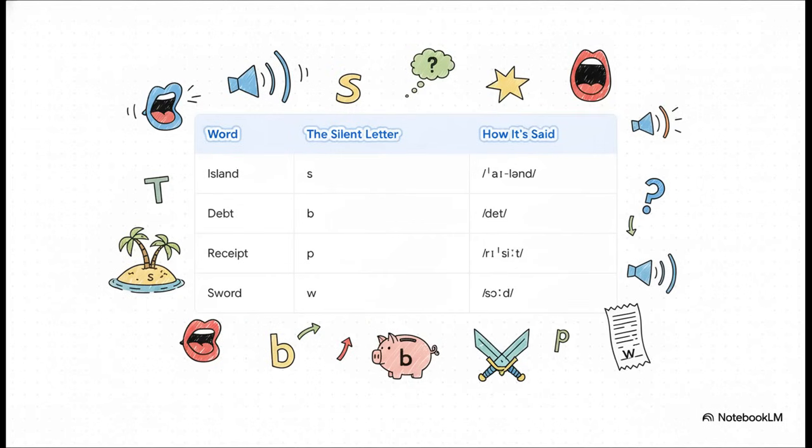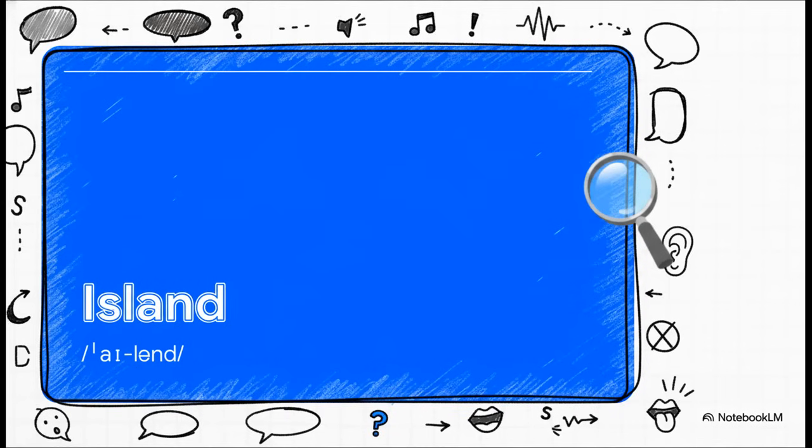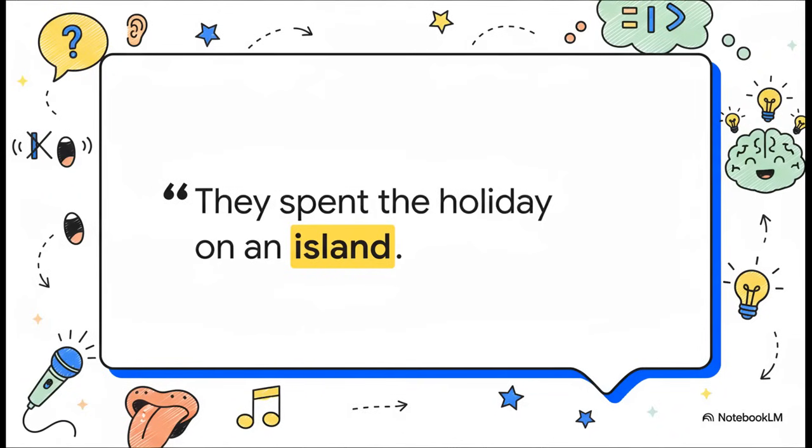So here are some classic members of the club. See that silent S in island or the silent B in debt? Yeah, they're just kind of there for looks. Let's zoom in on our first example to see what I mean. So with this one, the S is totally silent. It's not is-land, it's island. Go on, give it a try. Island. Perfect. And here it is in action. They spent the holiday on an island. Hearing it in a full sentence really helps lock it in, doesn't it?